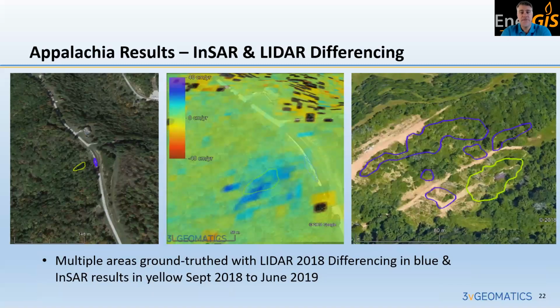And the other means to do verifications is comparing LiDAR differencing versus InSAR. So we've got our InSAR results indicated in yellow, and then our LiDAR differencing in blue. It's not exactly the same time frame, but you'll see great parity between the data sets of us showing movement and LiDAR differencing also identifying movement in the same areas.